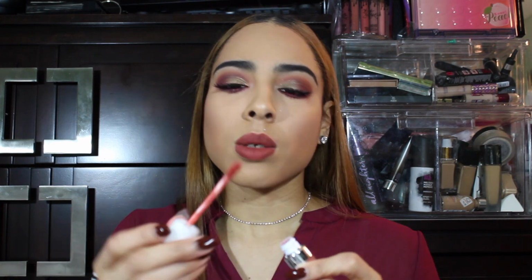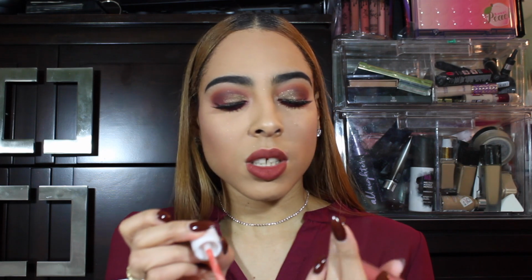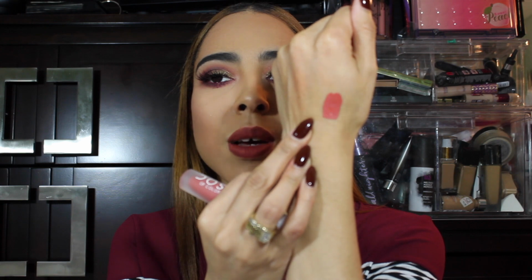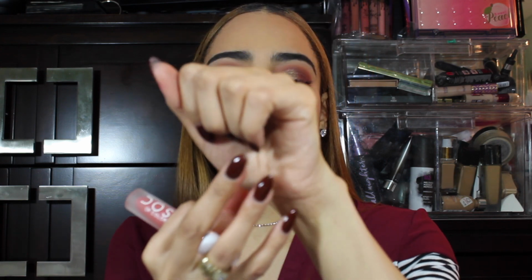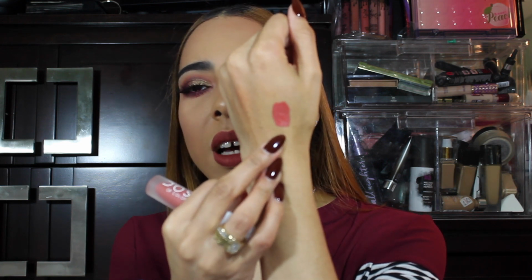And let me see if the brush is the same. The brush is literally the same as Wet n Wild as well. So this smells good. This is shade Campfire. I love it. It's like a light burnt orangey with a touch of brown in it. I don't really know. It comes off kind of pink, but it's not.